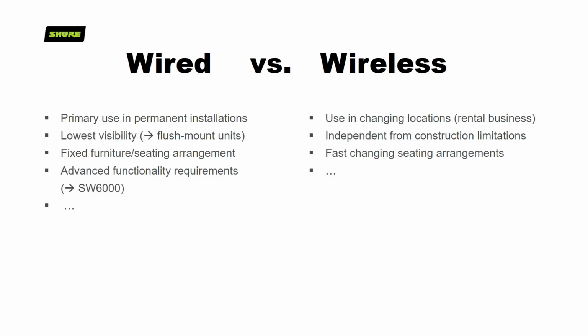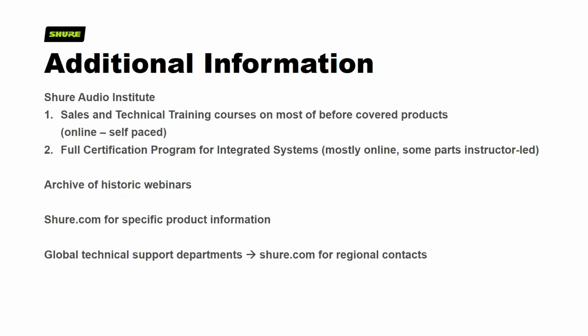So that's a lot of information about conference systems of different types, wired, and there's certainly more than that to know, I think. And you might be wondering, well, what if I've got deeper technical questions or I want more information? The Shure Audio Institute has got both sales and technical training courses on both the wired and wireless systems online. There's also some instructor-led training for our installers and distributors, a certification program, and of course you can also browse all the other webinars we've done at the Shure.com websites.